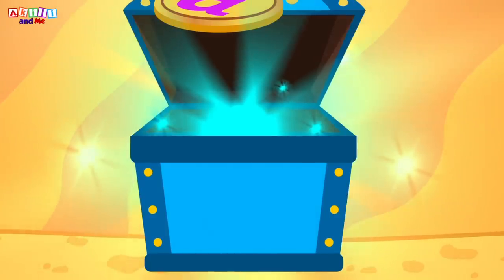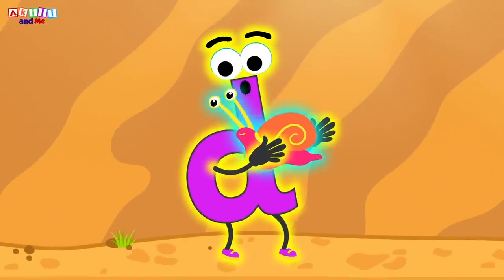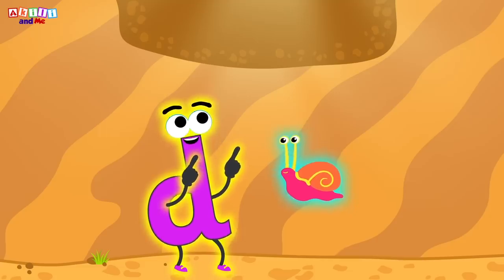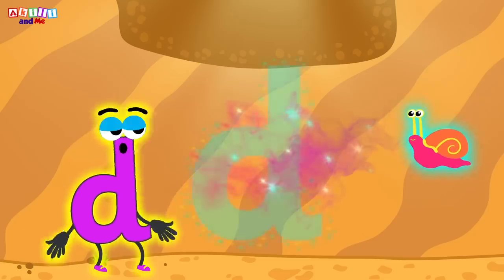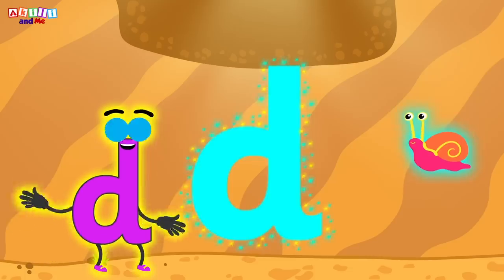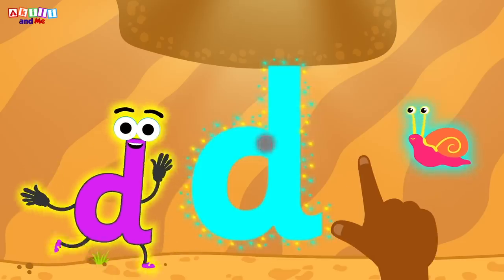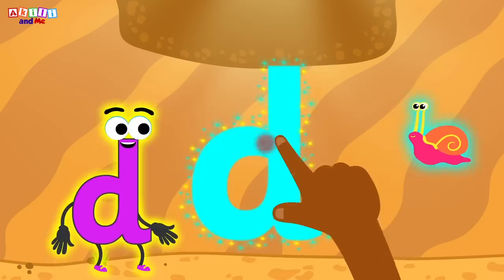I wonder what's inside. Wow! It's a magic snail! Good idea, letter D. Maybe the magic snail can help you get back up to the Swoopalulu. Before the magic snail takes letter D home, she wants us to show her how to write the letter D. Kids, get your fingers ready to follow the shape.